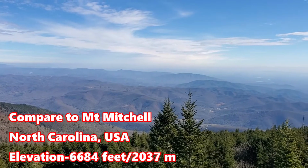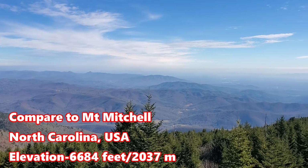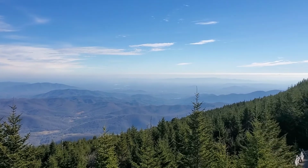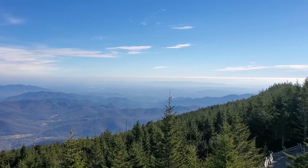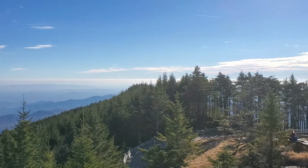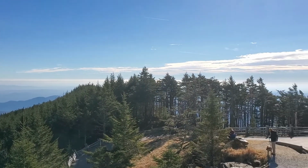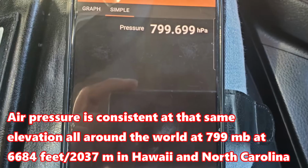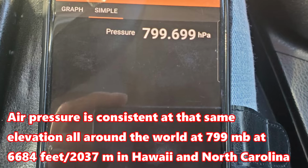Now compare that same elevation to the previous clip, to Mount Mitchell, North Carolina, USA, which is the elevation of 6,684 feet or 2,037 meters above sea level. The air pressure is consistent at the same elevation all around the world at 799 millibars at 6,684 feet, in Hawaii and in North Carolina.